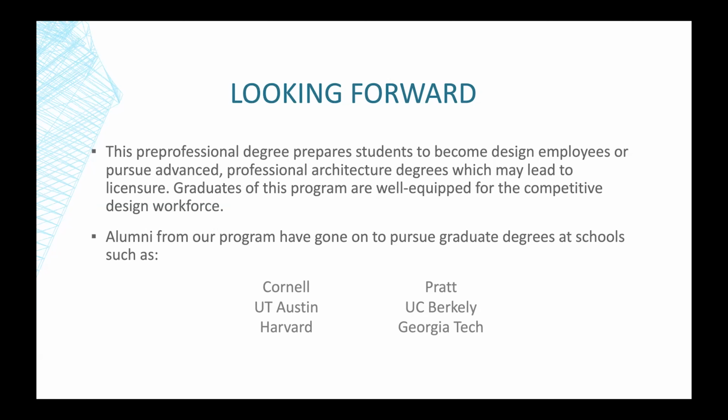So these are some examples of universities that students matriculate to. There's just a small smattering of those universities: Cornell, UT Austin, Harvard, Pratt, UC Berkeley, Georgia Tech, and there are others as well. I put my email in the chat. So if you have questions about some other universities that students get into, because there have been universities even out of the country that students have decided to go to, I'm happy to answer those questions as well.